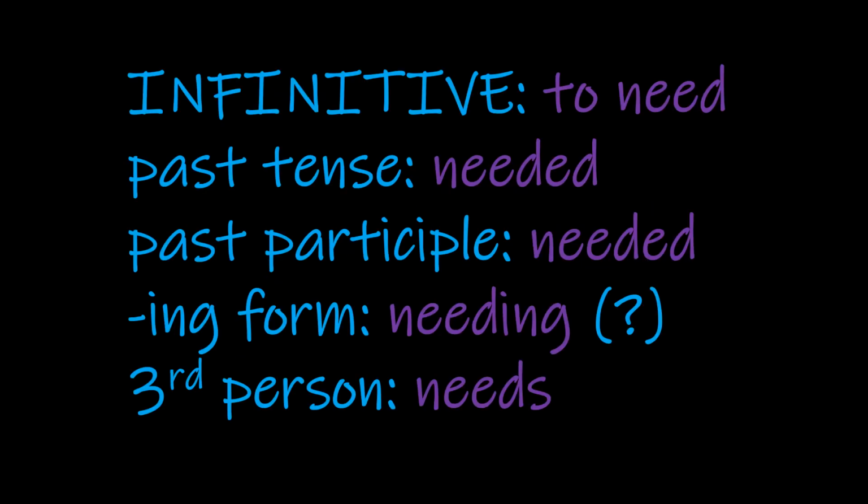Today we're looking at the verb need. So we'll have a look at the orthography, the way it's written. Then we'll look at the phonemic script and think about pronunciation features. And we'll finish with a few examples.